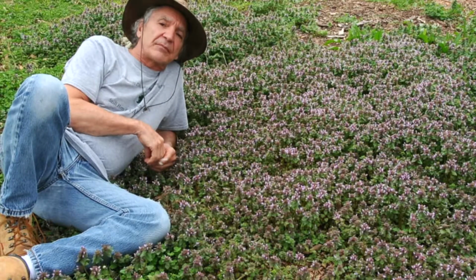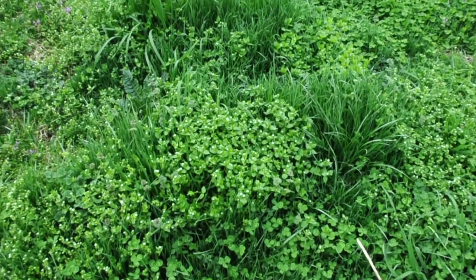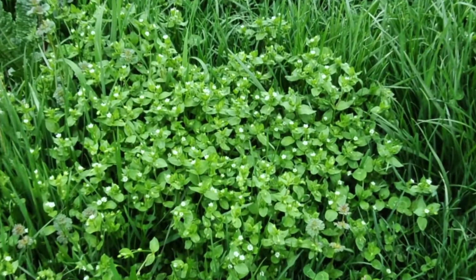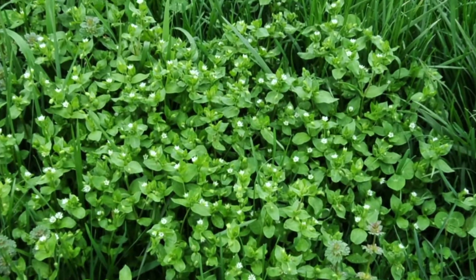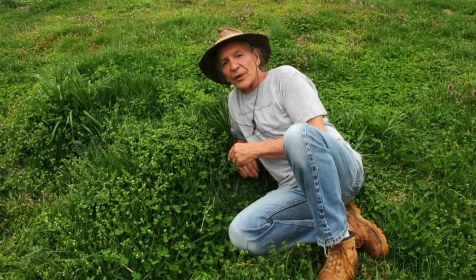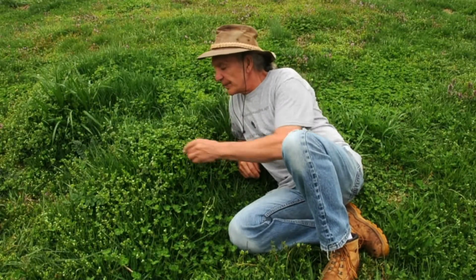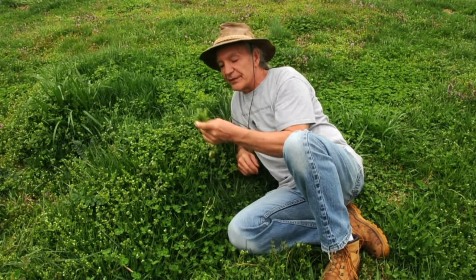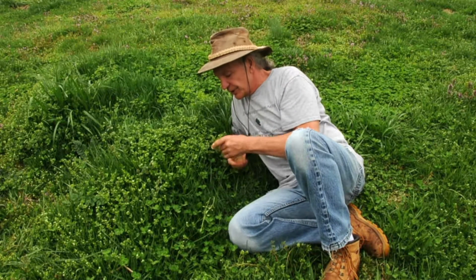It has a real earthy flavor, but it also has a little sweetness to it because of the flowers. Now here's another great plant that you find this time of the year. It's green and it's succulent, and this is called chickweed. Now chickweed is another one of those plants that grows in abundance in the springtime. And it's a great plant to use as the base of a salad.